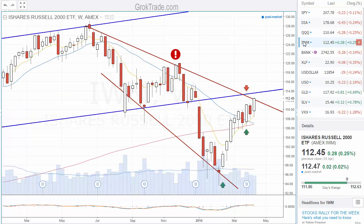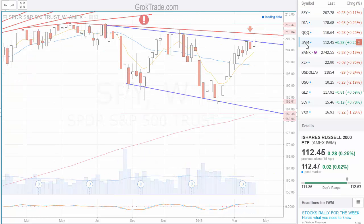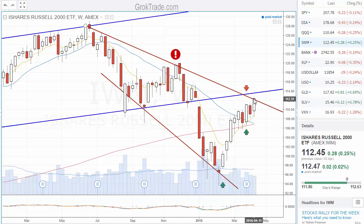Small caps, Russells, actually I said it was the S&P earlier. It's the Russells, I think. Let me see. Yeah. My first one I was calling the S&P was actually the small caps. So earlier I stand corrected. I was looking at the small caps that popped its head over this resistance point.